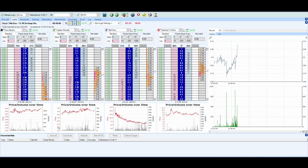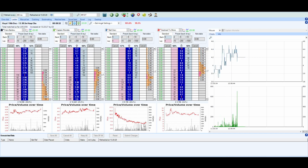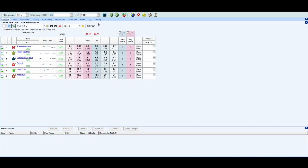130. 10 minutes, 44 grand. It's just broken its resistance at 3s. This is coming out though. Yeah, prefer not to jump on the back of that.